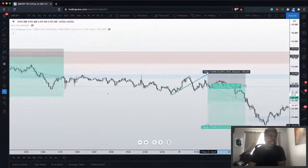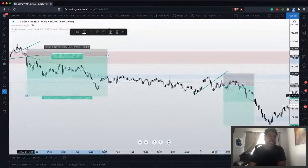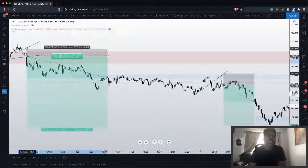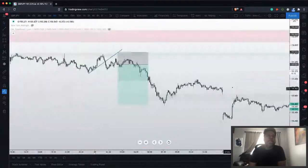Now, keep in mind, if you're catching trades with a risk to reward of 1 to 3, you literally only need to win 30% of your trades to be profitable. So the fact that we're catching these huge moves in the market with nice risk to rewards is going to help us tremendously.